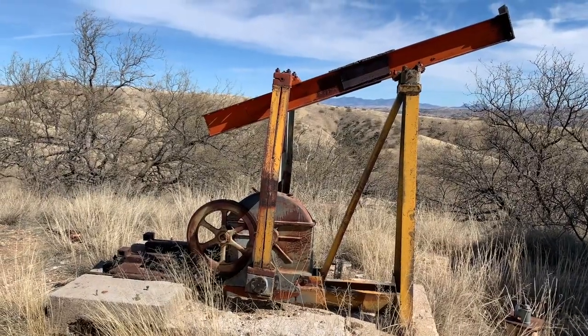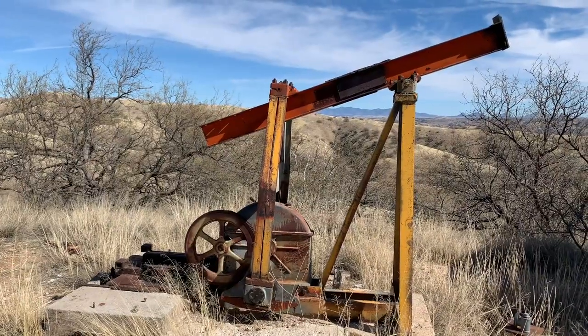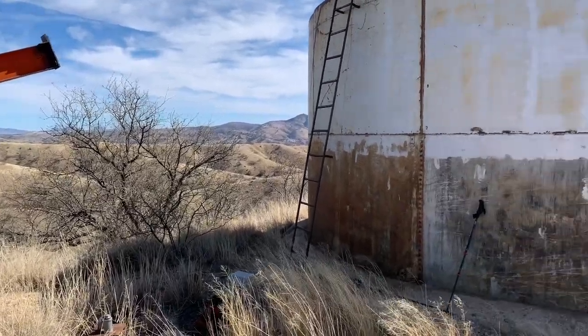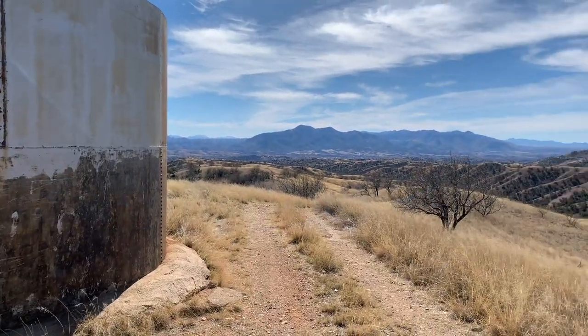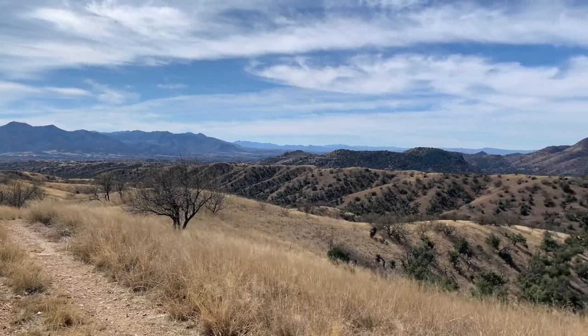We came upon this really cool water pump that looks really old, but it's for people who are mechanically inclined. It's pretty sweet looking, kind of rusty and old, and a nice water tower here as well with almost no water in it. I did climb up and check.